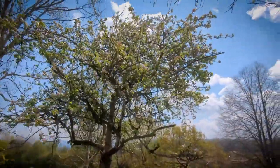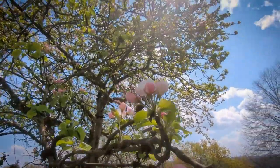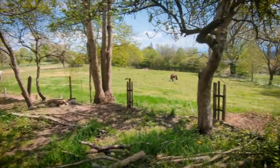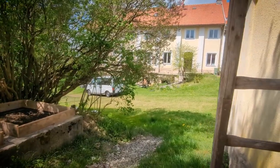Apple tree. It was all covered in thorns and blackberries, but now that apple tree is coming back to life again. Beautiful nature that we have. Horses chilling out in the field. Neighbors are out here gardening as well and listening to classical music. Man, the place is packing today.